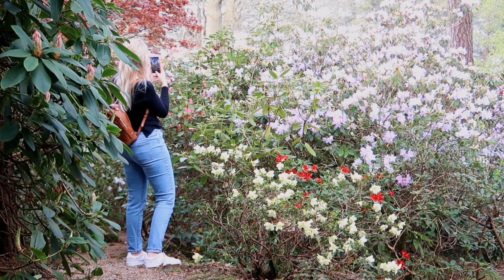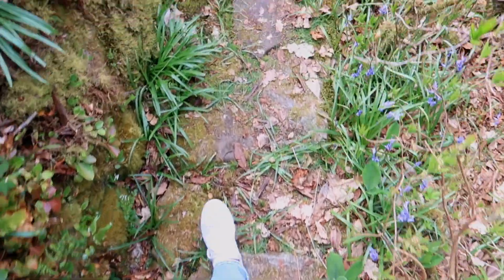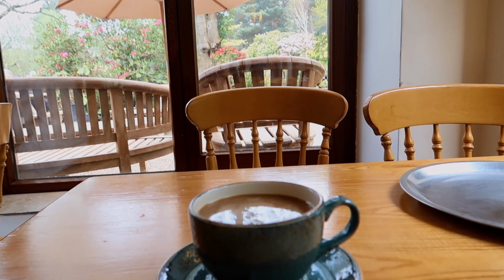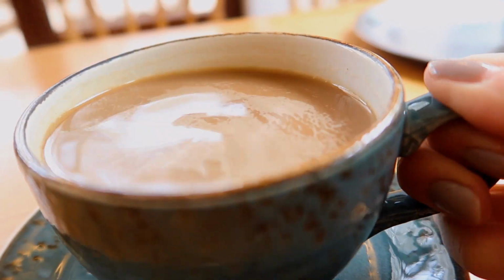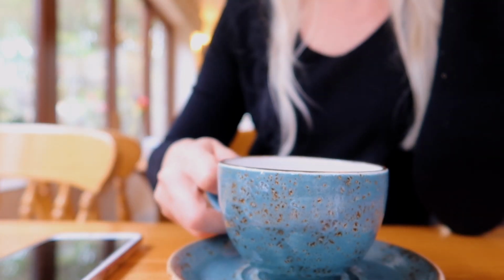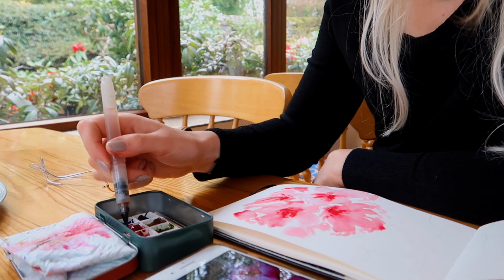A lot of the time I paint from photographs, whether that's photographs I've taken or that I've found online, but it is totally different when you're painting from life because you get to really experience every moment, every sense of what you're painting, the sight, the smell, the sounds of the birds around it, and it definitely helps, I think, give a little bit more of something to your painting.